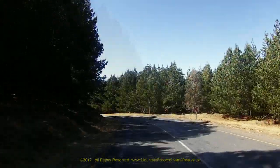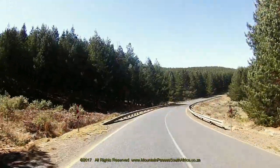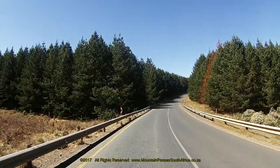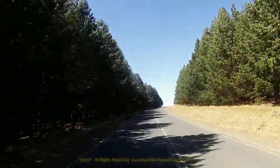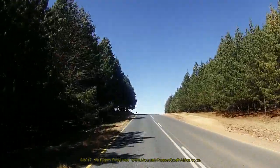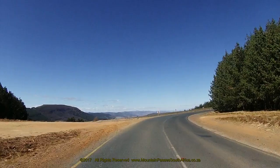Yet more corners follow as the road winds its way through an avenue of tall trees, then curves once again to the right. The trees on the left suddenly disappear, and a magnificent view is presented towards the east. There is parking here, but ignore this and continue through the bend and straight on for another 300 meters.